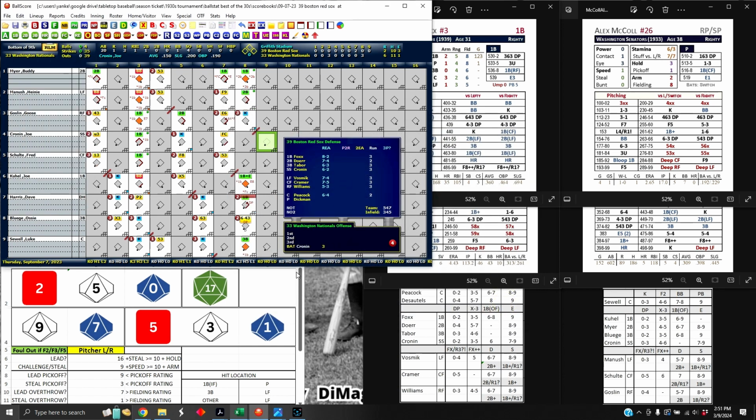And let's take a look and see who the potential player of the game is here. Buddy Meyer in the leadoff spot was 3 for 4 with an RBI. Manouche was 1 for 3 with an RBI. Goslin was 2 for 5 with an RBI. Cronin 1 for 4 with an RBI. Schulte 1 for 4 with an RBI. So the RBIs were spread out pretty well there. Each of the first 5 hitters had one.